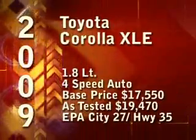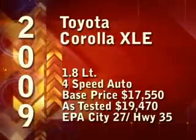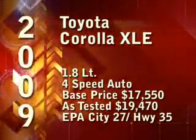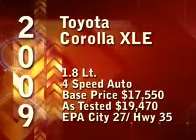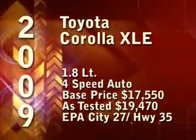The 2009 Toyota Corolla XLE sedan comes standard with a 1.8-liter dual overhead cam 4-cylinder and a 4-speed automatic transmission. The standard vehicle price is $17,550 with an as-tested price of $19,470.